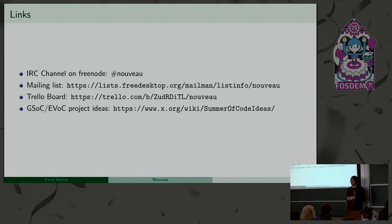Any questions or comments or maybe even suggestions? It might be good to have the Trello board linked on the development page because I don't think it is. I thought it's on the wiki. It might be elsewhere. Yeah, I'm sure it's there, but if it's not, then yeah.